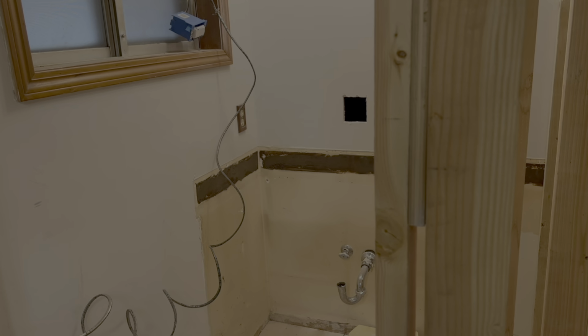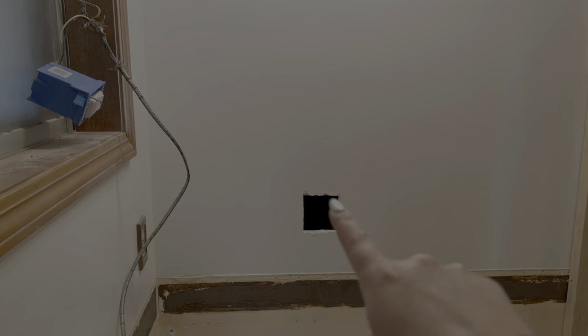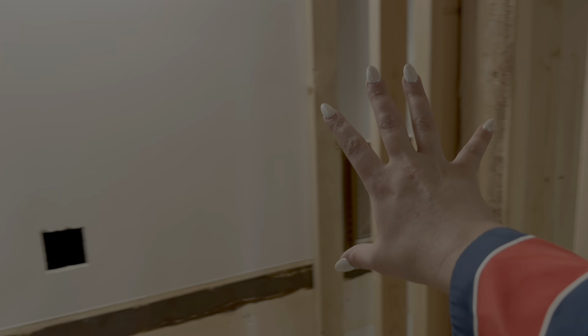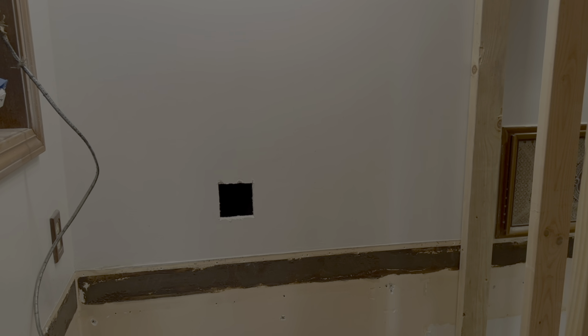Well, friends, this is the current status of my kitchen and my pantry. This might not look like much, but this is so much progress right now. This is where our pantry shelves are gonna go. And the most exciting thing is we cut a hole right here, and it turns out that all of this space here under the stairs is empty space, and that is gonna become the new pantry.